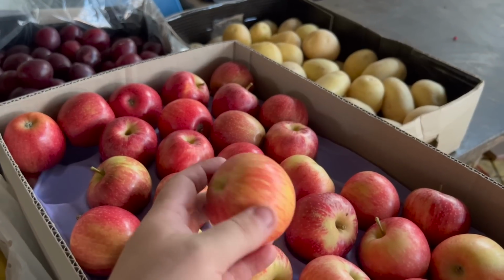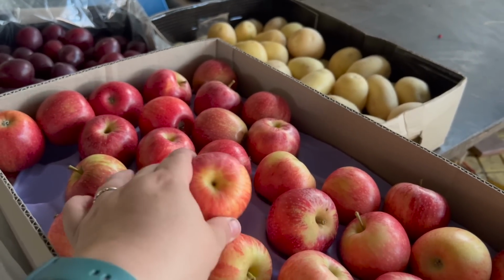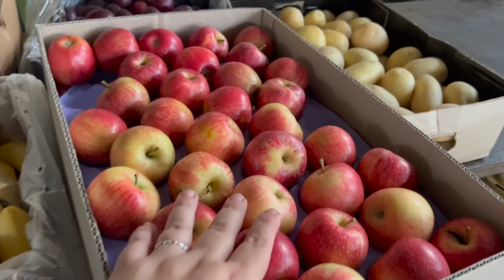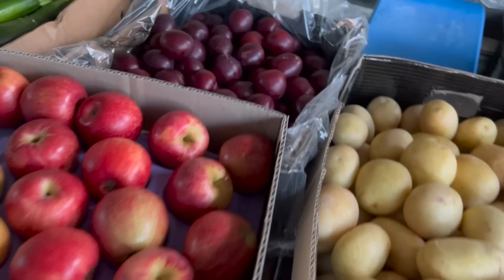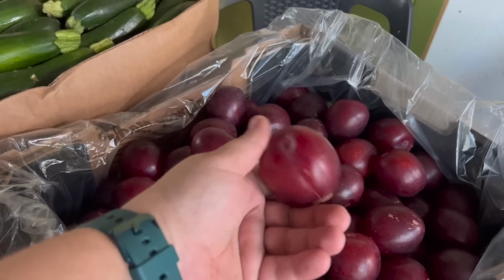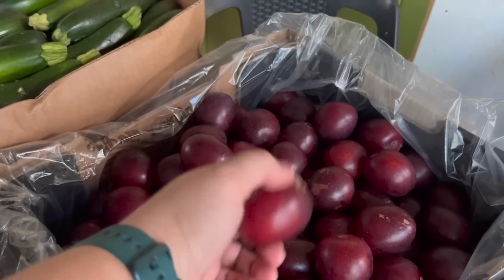New season gala apples, they'll be really nice. These really lovely small apples, not really for canning purposes, purely for fresh eating. When they get cheap again, we'll get some for canning purposes. And then there was a box of plums. These were only $10 or $12, this box of plums, so they are currently in season and they smell lovely.